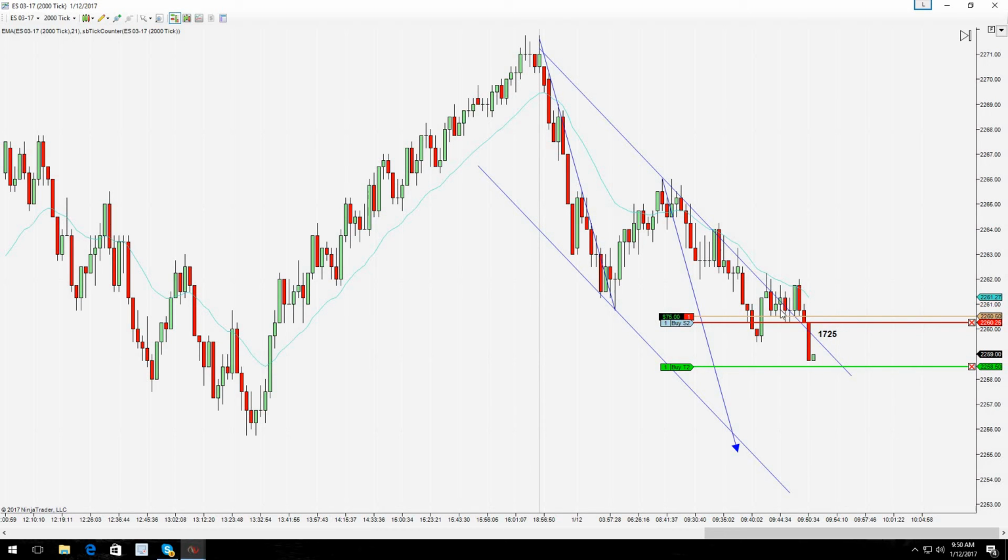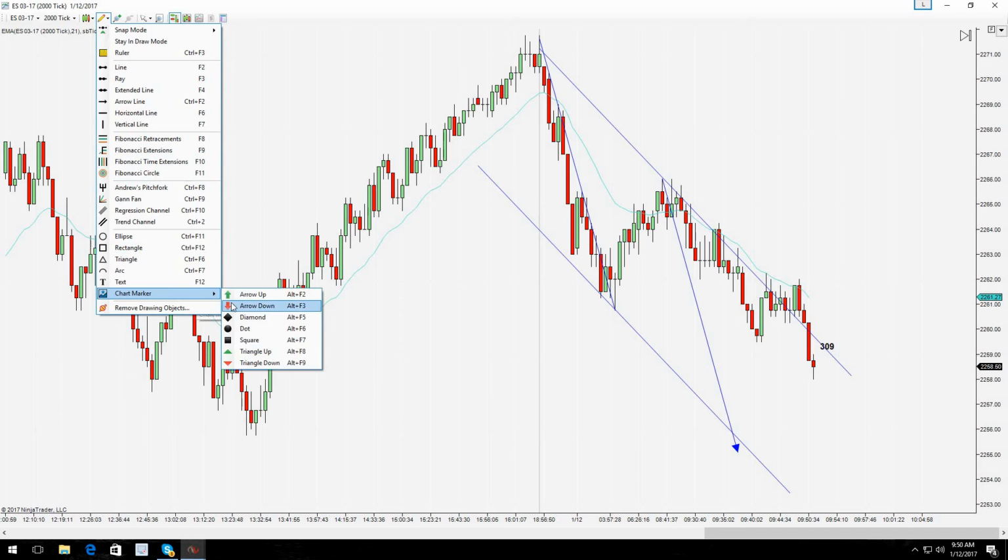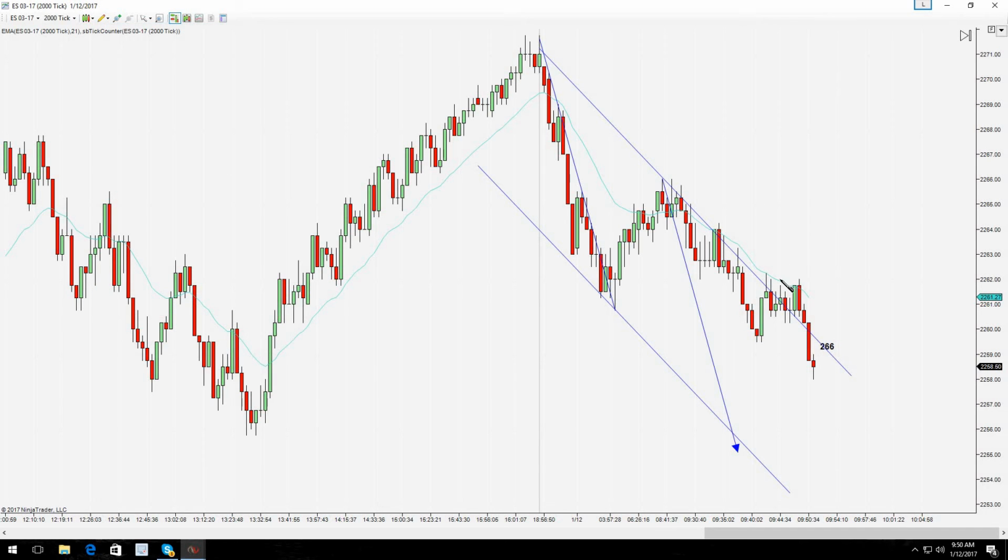This was also your second entry short. Not the best signal bar. That's why I tried to get in there with a limit order, but it actually slipped me. I tried to get in one tick better, but oh well. So let me just go ahead and mark that. That's going to be a trade for the day.